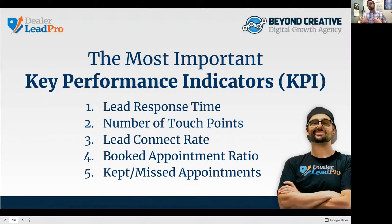you're performing on average. When we set up Leaderly Pro for a dealership, because they could just get Leaderly Pro standalone, they don't have to work with Beyond Creative to get access to Leaderly Pro, and then we just set it up for them, as a CRM, we do a setup. And when we set it up, we on average will give them at least 15 to 18 touch points, at least. From there, we can customize according to what they want or their needs.